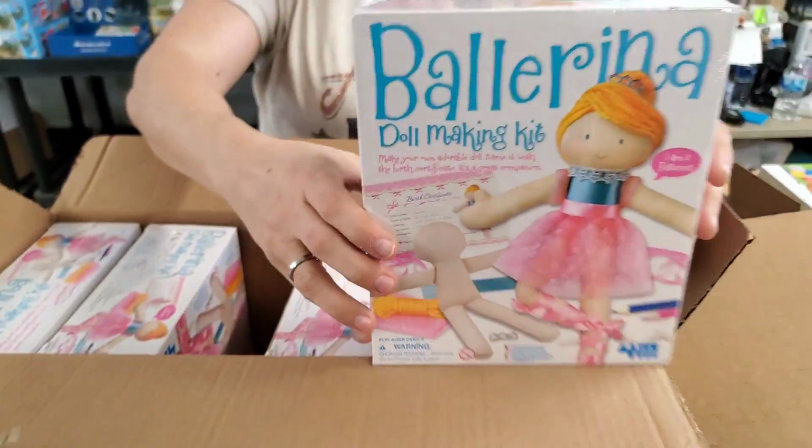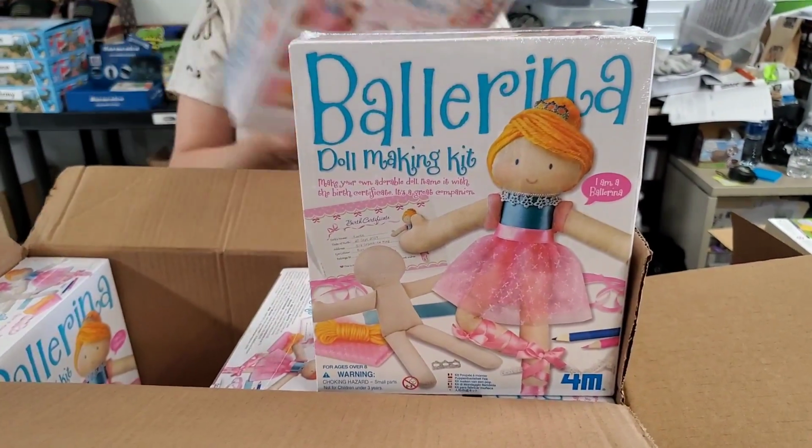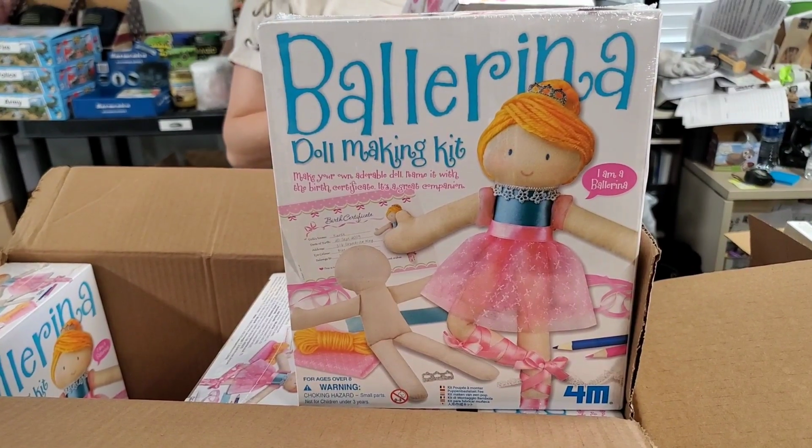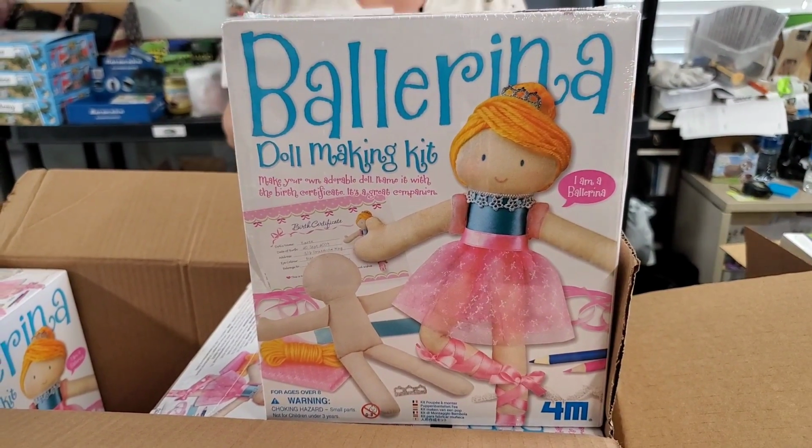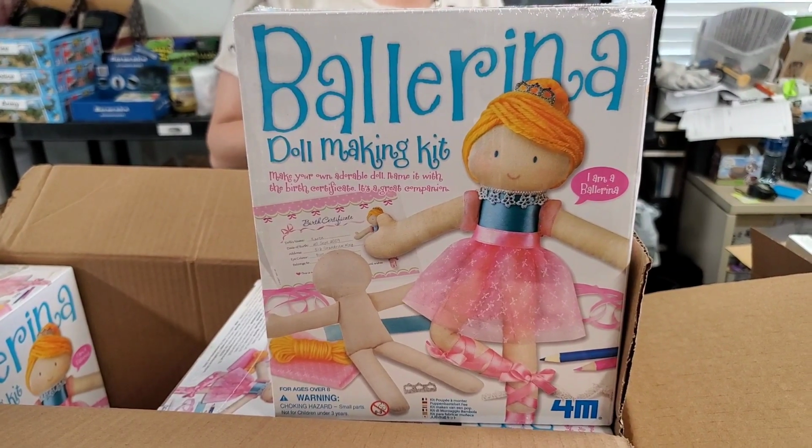Ballerina doll making kit. Make your own adorable doll. Name it. The birth certificate. It's a great companion. Oh, these are like a Build-A-Bear, but it's a doll.